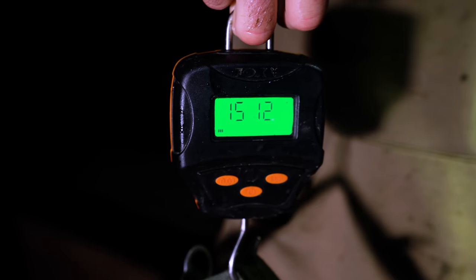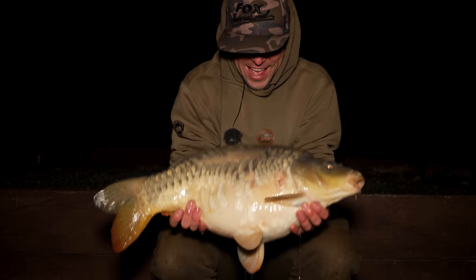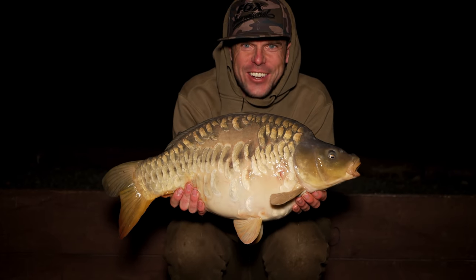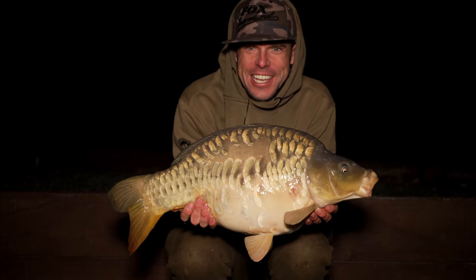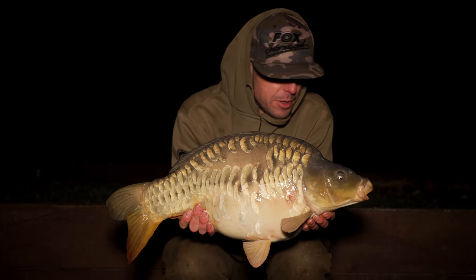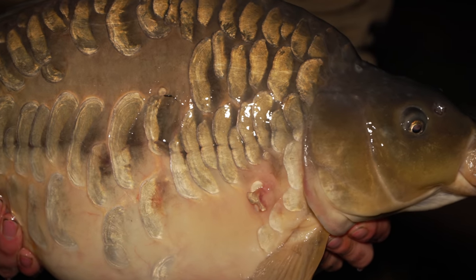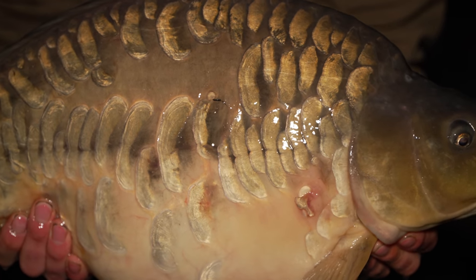Yeah, 15-12, sorted. Wow, look at that gorgeous creature. Absolutely mega. Might not be a monster that swims around in here, because there are plenty of monsters that do swim around in here, of course. But what he lacks in size, he definitely makes up for in looks.